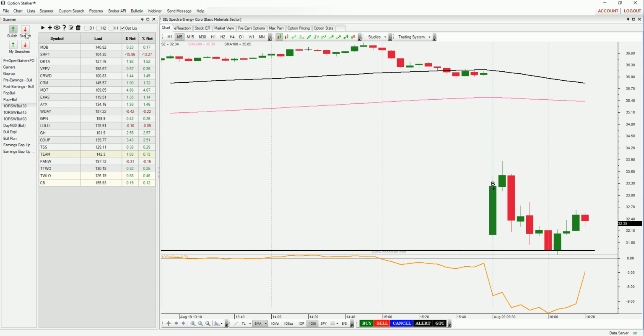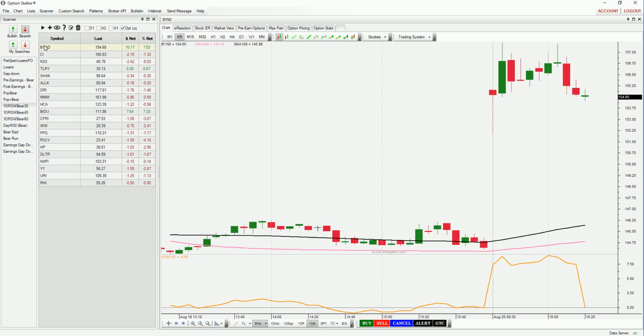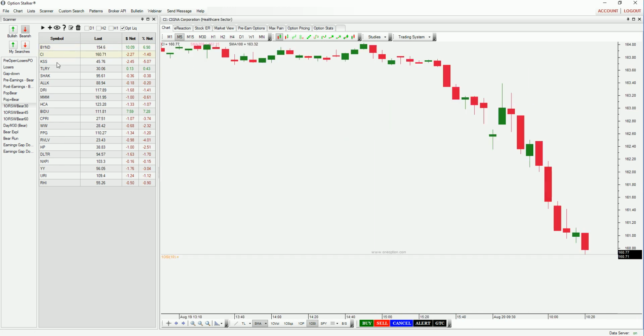So we're going to go in and let's take a look at stocks that have a bearish signal. And BYND is losing its bid, so I'm going to have to get out of that trade. I'm in right around this level here, so I'm down a little bit on that trade. I'm going to have to stop out. I don't want to see it take out the support level for sure, right there. That's the biggest support level. So yes, I'm going to have to bail out on that. That's going to be a losing trade.